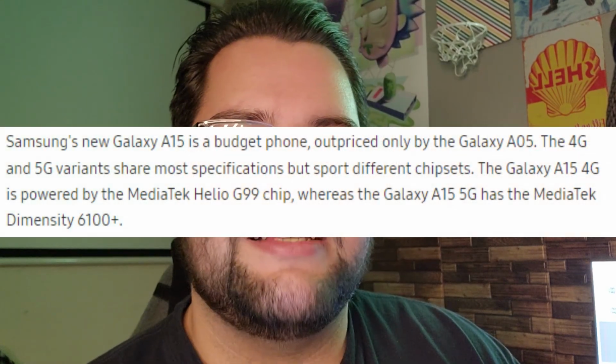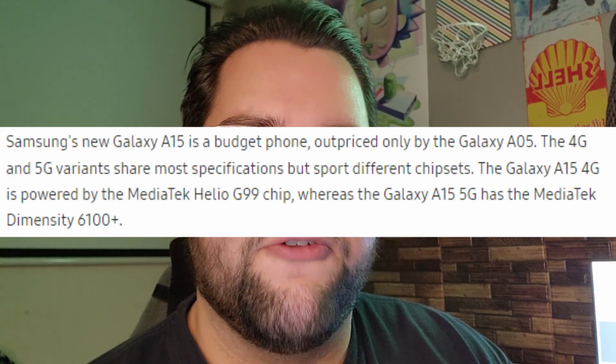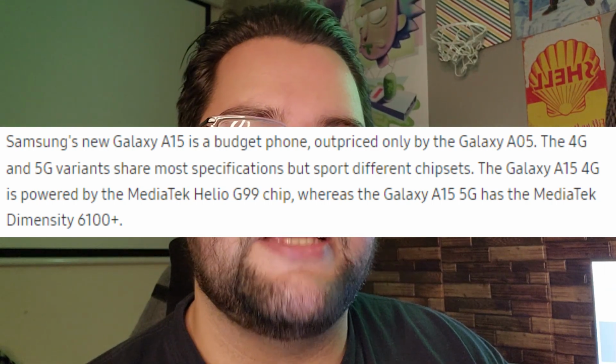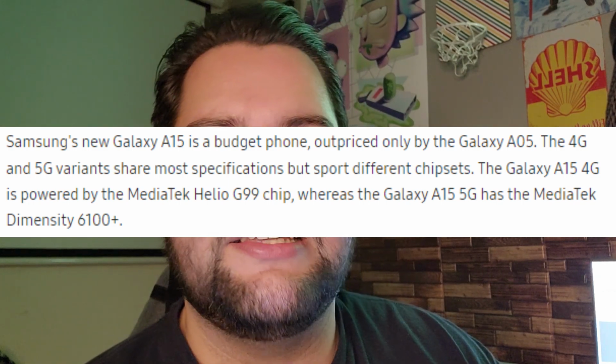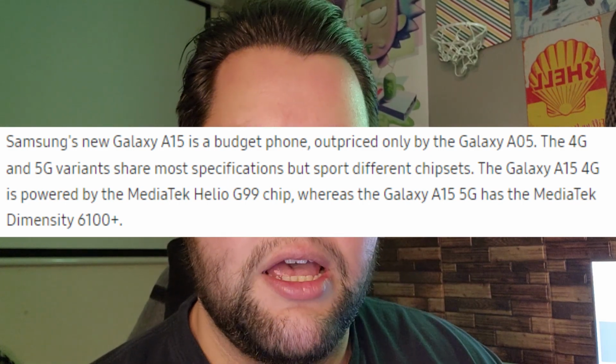It says Samsung's new Galaxy A15 is a budget phone outpriced only by the Galaxy A05. The 4G and 5G variants share most specifications but sport different chipsets. The Galaxy A15 4G is powered by the MediaTek Helio G99 chip, whereas the Galaxy A15 5G has the MediaTek Dimensity 6100 Plus. Now I am very interested to see if we are going to be receiving the same chipsets in the United States and everywhere else. So I'll keep you updated if we are. We may be getting something from MediaTek. I'm not sure, but definitely keep you guys updated.